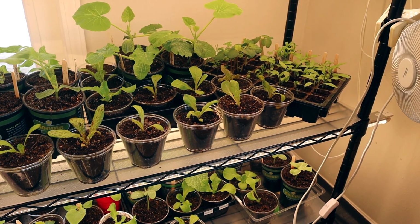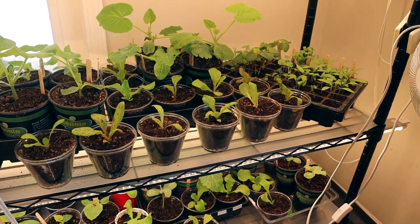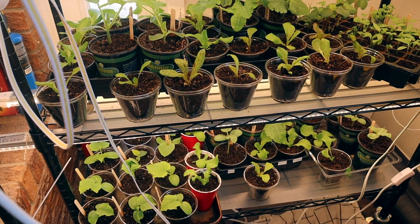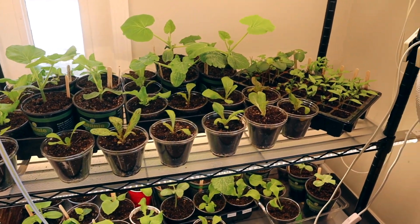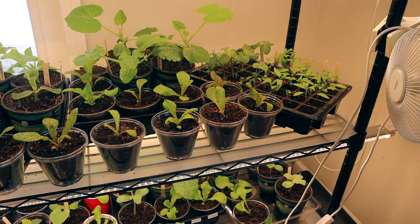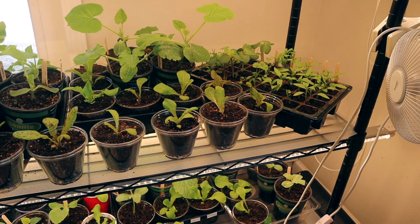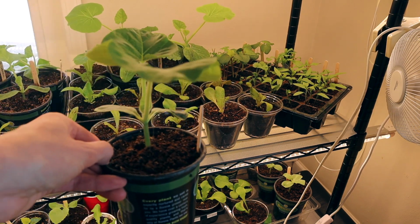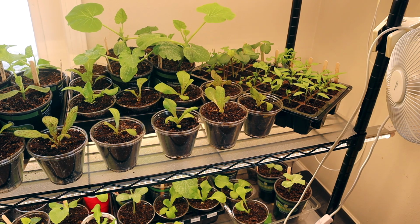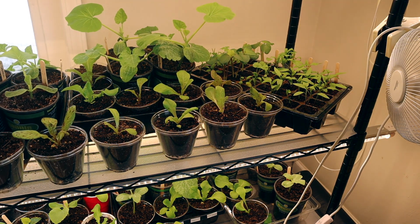All right, here's what we potted together. They are doing very well. Everyone is absolutely thriving, and you can see I keep the fan on them every day. I'm glad I went ahead and put these in some bigger pots because, as you can see, they are getting giant. This is a honey bear, and they are just absolutely thriving. So I continue to water these every day.